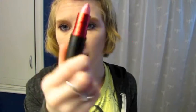And then lastly, I put on my lipstick, and I've got the Viva Glam Gaga 1 right now. Pink.